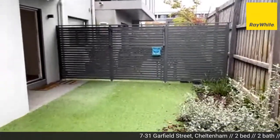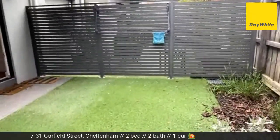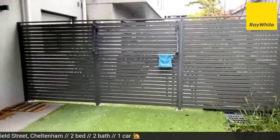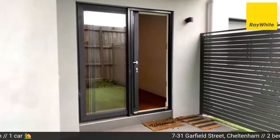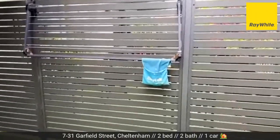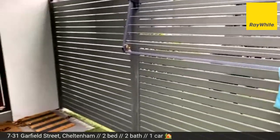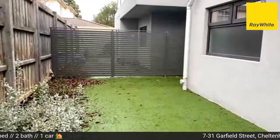That grass you see, as neat and tidy as it looks, it's not real grass. It's turf. I'm sure you could replace that with real grass if you wanted to. Some people next door have completely gotten rid of any grassed area and just tiled it all together. So you could do that if you wanted to. Someone's asked, what is the mark on the wall by the sliding door?